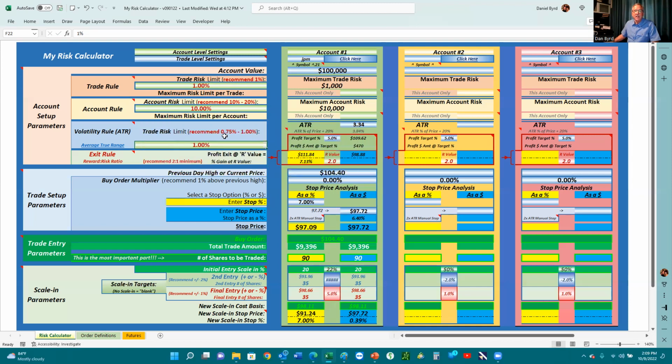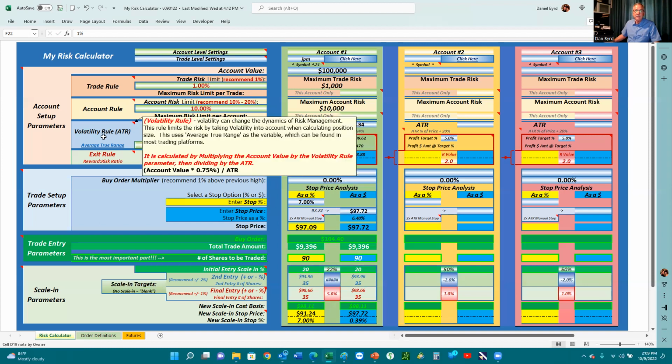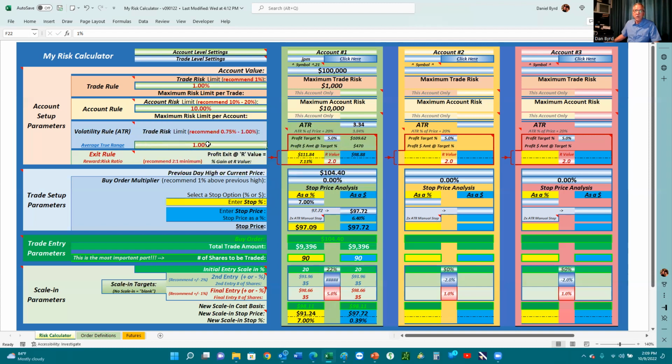And then the last one here is the volatility, because the average true range tells you how much a stock can move. So you might have a $100 stock that in this case moves $3.34 in one day, but you could have another $100 stock that could move $8 in one day, like Tesla, right? Yeah, for sure. Because it's a lot more volatile. So that's what the average true range does. And then I put a rule in here that says 1% of that average true range. We'll calculate each of these three separately, and it will give me how many shares I can buy, and it will give me the most conservative one. Perfect. So this 90 shares down here is the most conservative of these three rules.